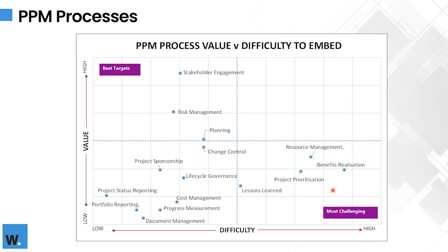So if you're on that journey, probably start at this end of the scale with things like stakeholder engagement, good risk management, planning, change control, having good governance. These are, to use that business speak, low-hanging fruit. These are easier wins. Let's get everyone better at risk management. Let's teach people about stakeholder engagement, stakeholder mapping, project communication. Let's get those in and build over time, rather than trying to deploy all these processes in one go. Let's do the easy ones first, demonstrate value and build on that, and then we'll get to lessons learned. Then we'll talk about project prioritization and so on.